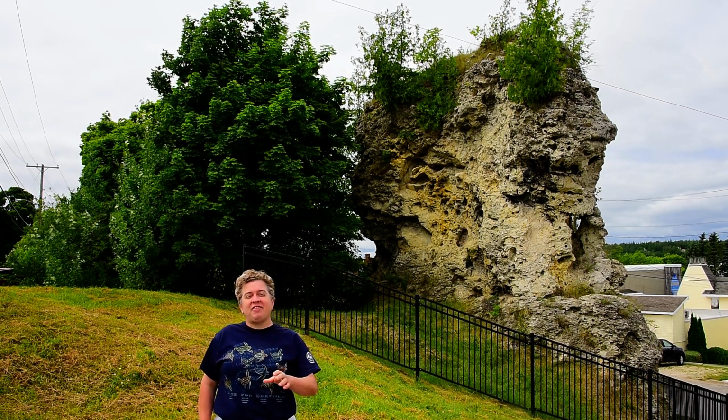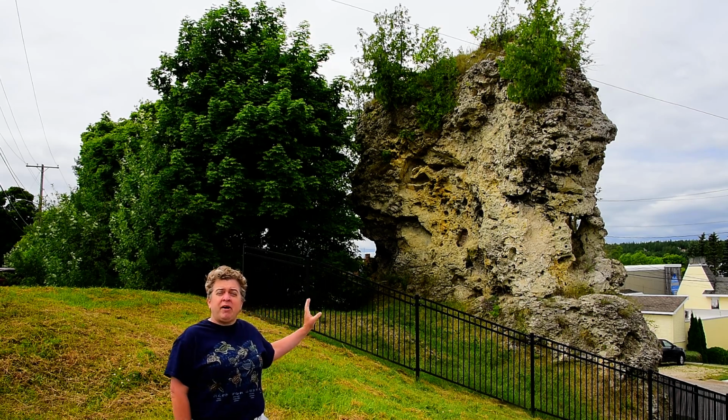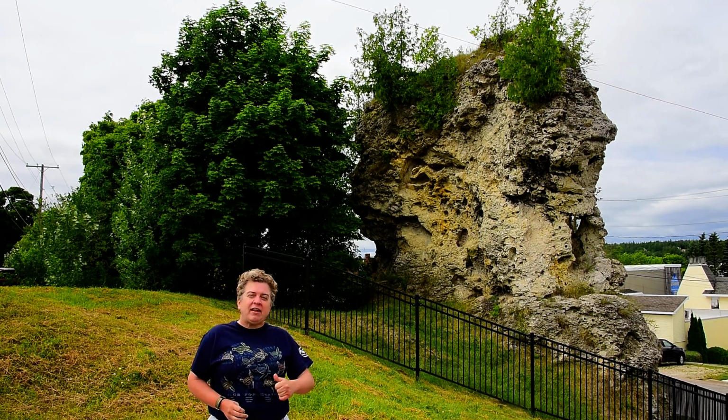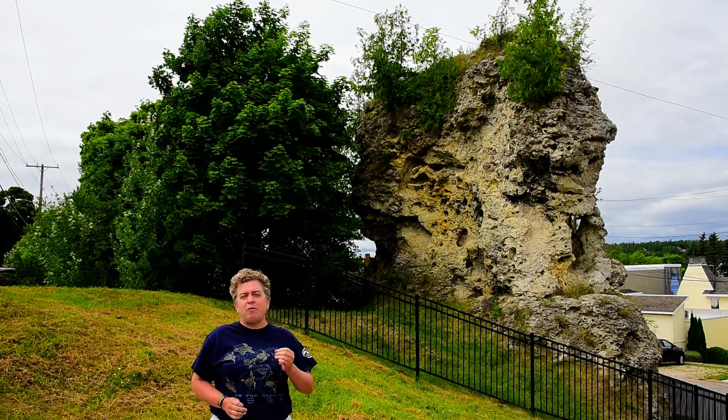We are at St. Anthony's Rock in St. Ignace, Michigan. And in this pillar of rock you see behind me, there is a lot of fascinating geologic history. Let's start with the rock type. That is made out of the Mackinac breccia.